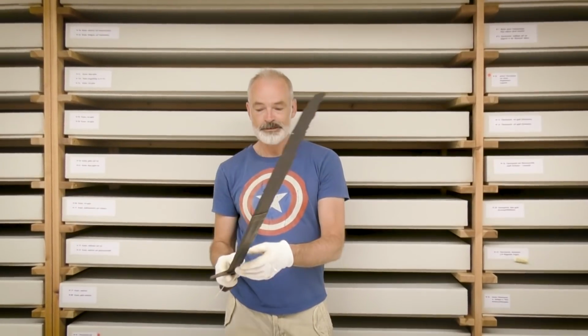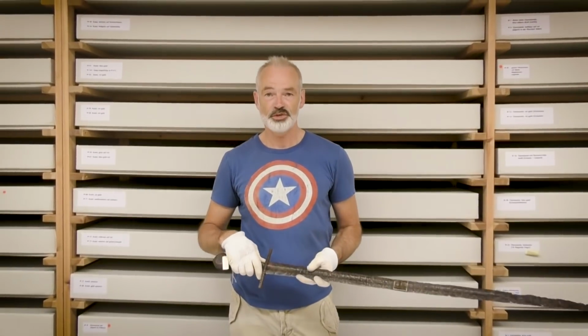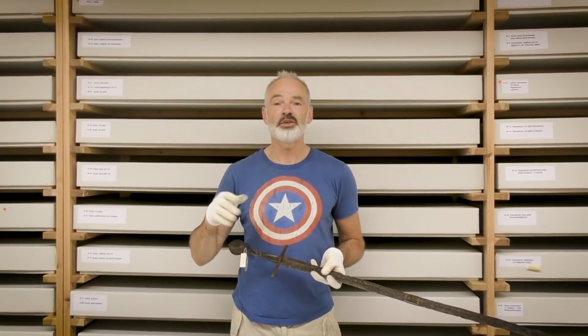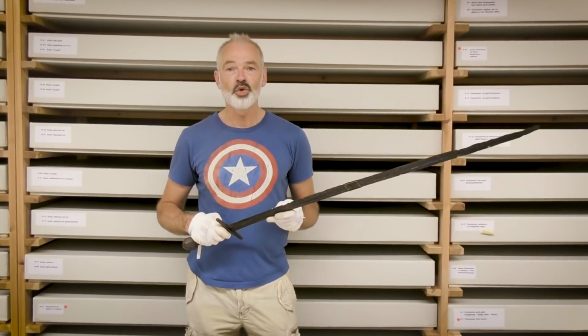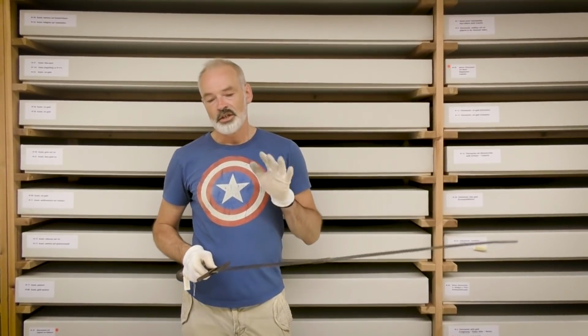It handles really nicely. Yeah, so this is the one thing I wanted to tell you in regards to these swords, that a lot of the medieval one-handed swords are definitely much longer than what we are used to by looking at the produce of modern sword makers, of modern reproductions. Okay, that's the one thing.